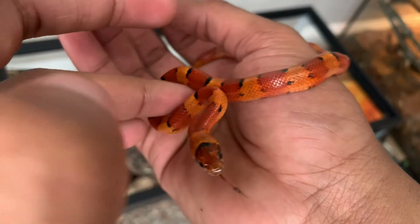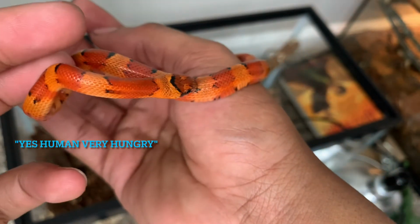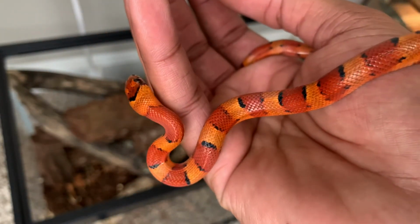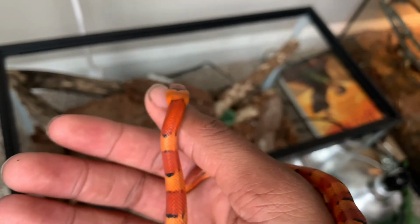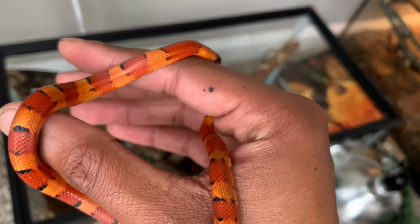Why are you biting? What is going on? He's trying to eat my hand. You are a hungry dude. God dang. I most definitely will feed you within the next hour, because, my God, he was acting crazy. I am not a pinky. But yeah, this is Aries, man. Probably gonna put him back.